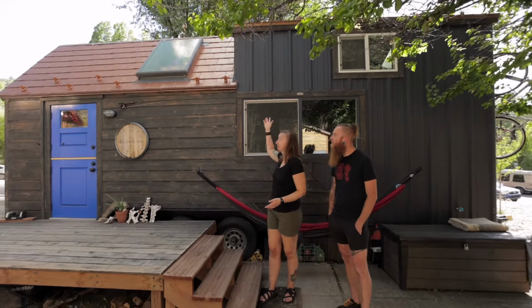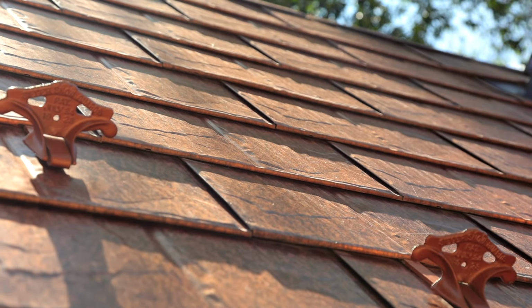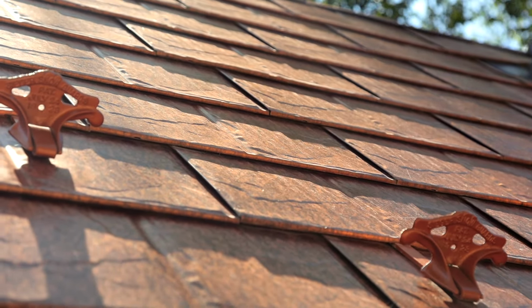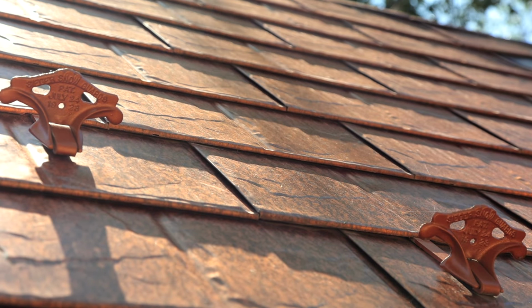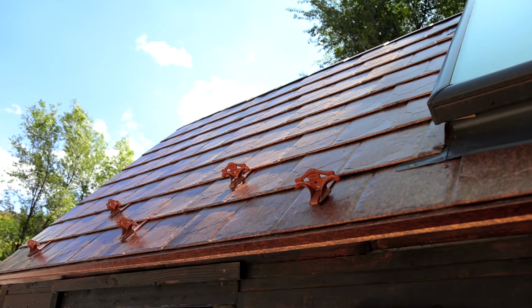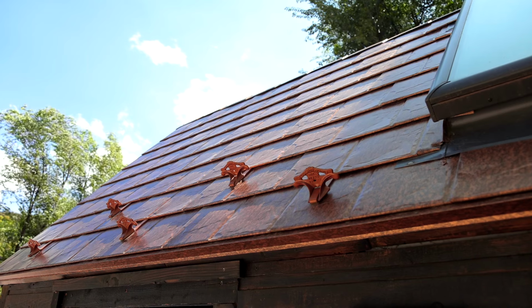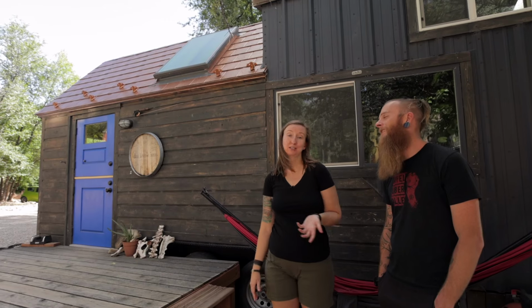And then going up to the roof, we actually really love our roofing material. This is called an interlock roof system. So these panels are made out of recycled aircraft aluminum. So really super lightweight, and it's also really durable. You'll notice some of these knobs up here too. That's probably the number one question we get asked with our house. So those are actually snow guards.